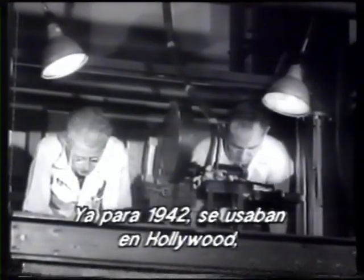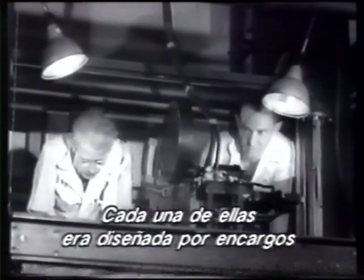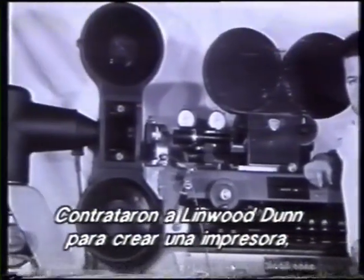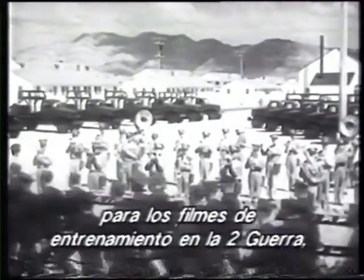By the year 1942, dozens of optical printers were in use in Hollywood. Each one of these printers was custom designed. Linwood Dunn was hired to create an optical printer which could be mass-produced by the military.